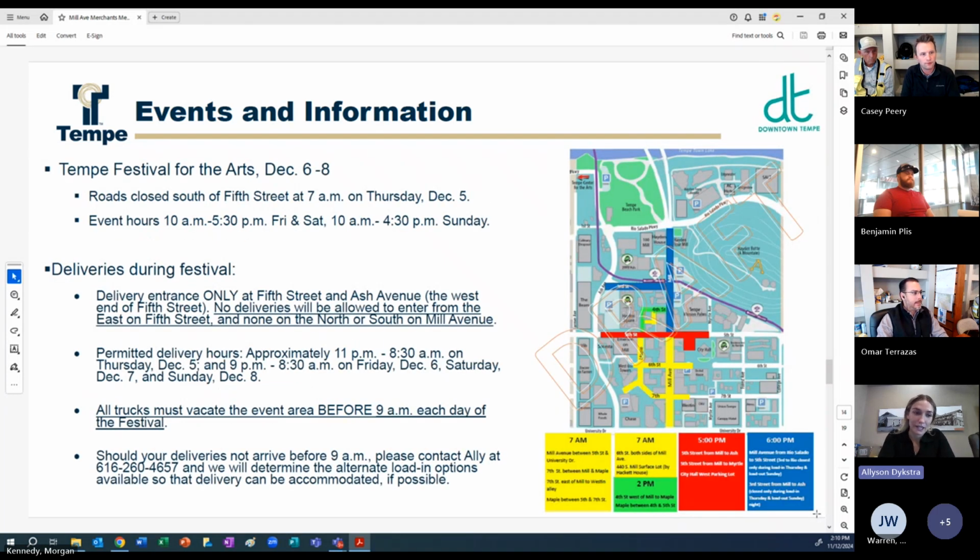That's all for street parade and tree lighting, but we still have the Tempe Festival of the Arts, which is happening the first full weekend of December, so that is December 6th through 8th. Their roads will be closed, however, starting on December 5th. That is a Thursday. So roads will close south of 5th Street starting at 7 a.m.